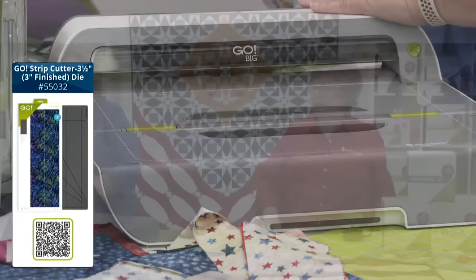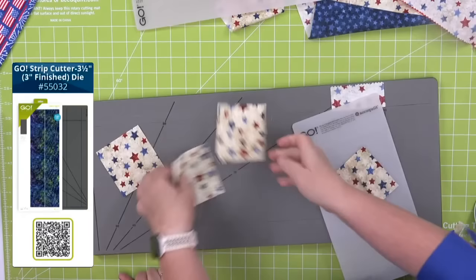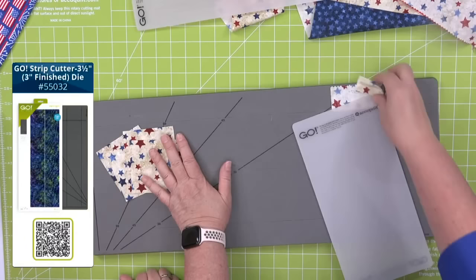If you're just cutting a smaller section, just don't go bigger. Okay, look at these perfect squares. Aren't those fabulous? Well, how fast was that? We talk about this all the time, that not only is it fast, but it's accurate every single time. Every single time. Now, let's talk about the other strip die magic that we have going on here.